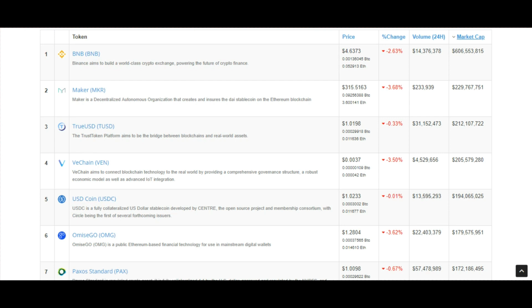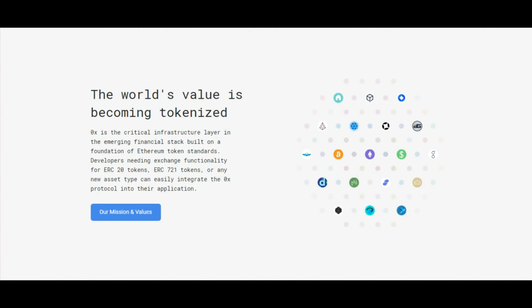So thanks to ZRX protocol, we can swap tokens faster, cheaper and easier. ZRX currency is used to pay for the fees on these decentralized exchanges. So if a lot of people will be using these decentralized exchanges, and if a lot of people will be swapping ERC20 tokens, the price of ZRX currency should increase.